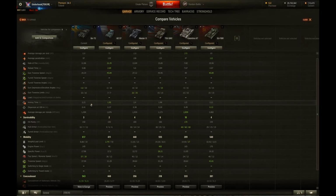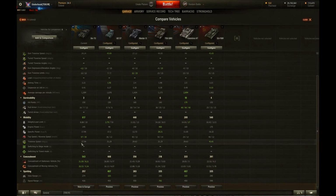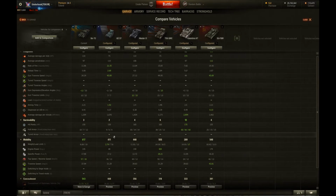So speaking of that then, what about the track traverse? Is it good or is it not so good? Well, the track traverse on this is 37.94, say 38 degrees a second. Thankfully, that's not bad. It's not the best. The best is the Russian SU-76M, but 37.94 is not bad at this tier. So at least it's not a slug. It can adjust aim fairly quickly with that. Speaking of aim, aiming time is 2.21, which is fairly slow for a gun like this. The best is 1.92 on the UE-57, and the worst is, of course, 2.5 on the Valentine because it's firing HE shells.